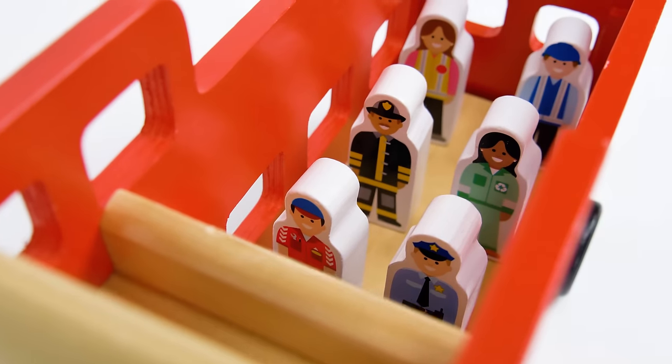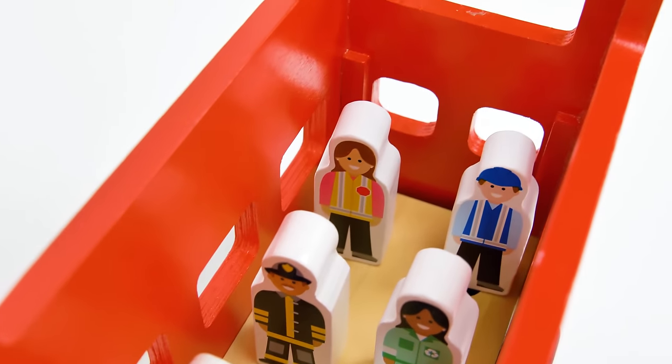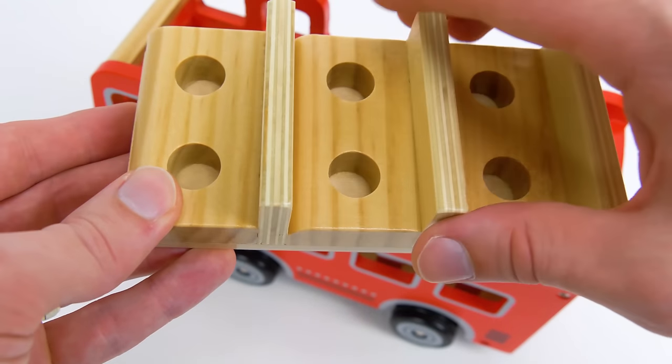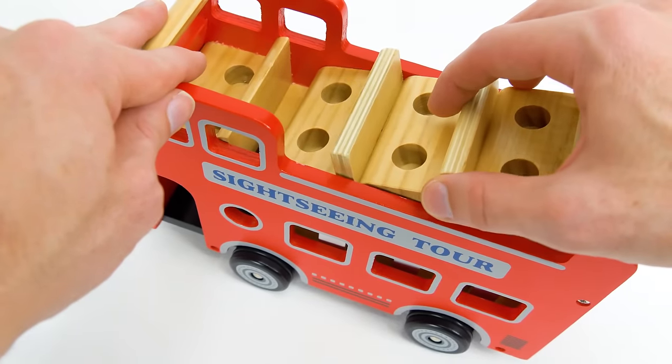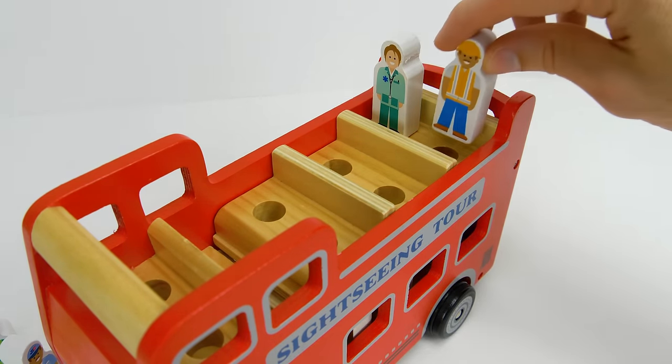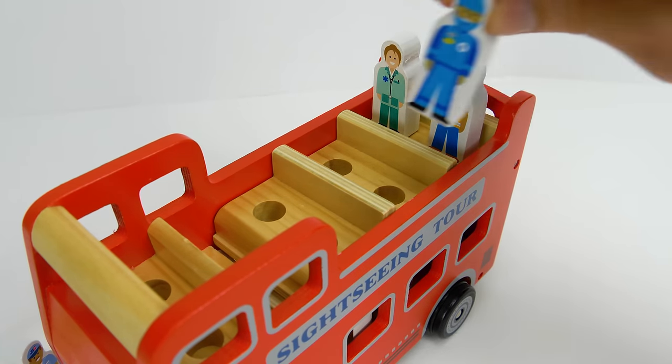1, 2, 3, 4, 5, 6. Here's all the people on the bottom. Now let's fit some more people on by adding the top. Seven. Eight. Nine.